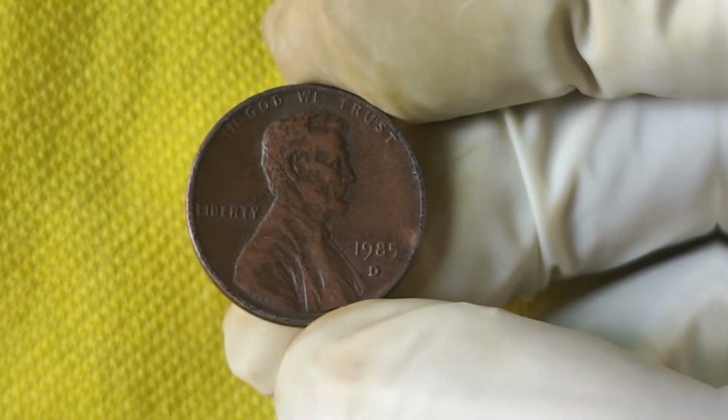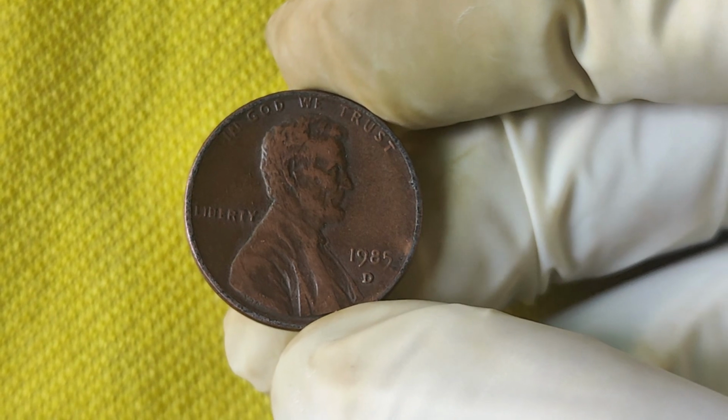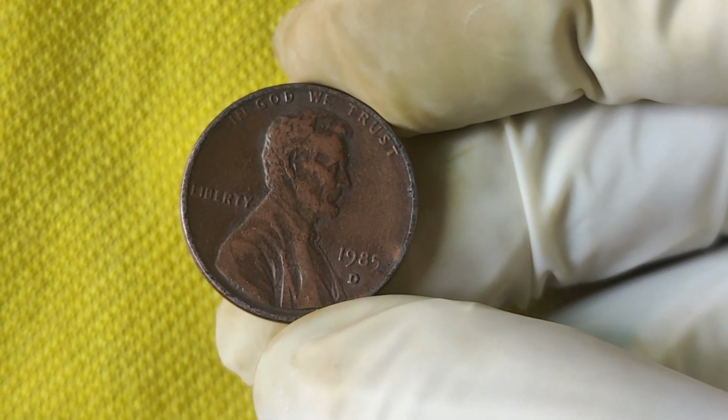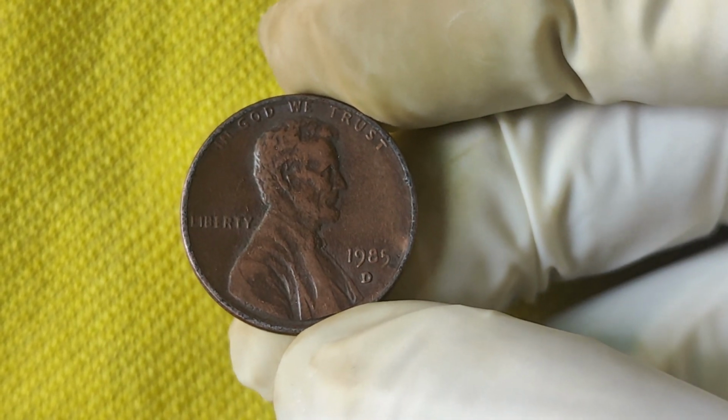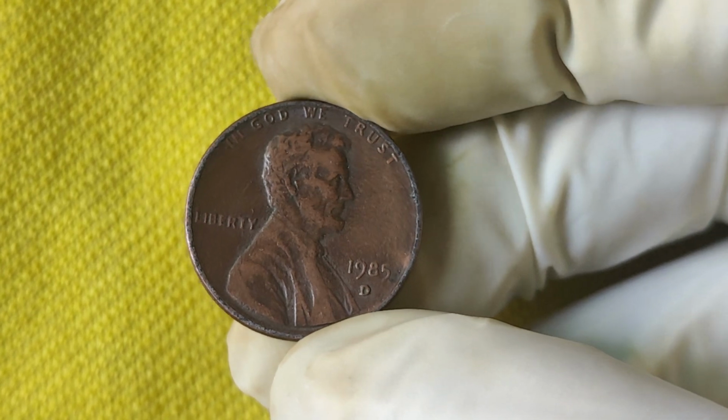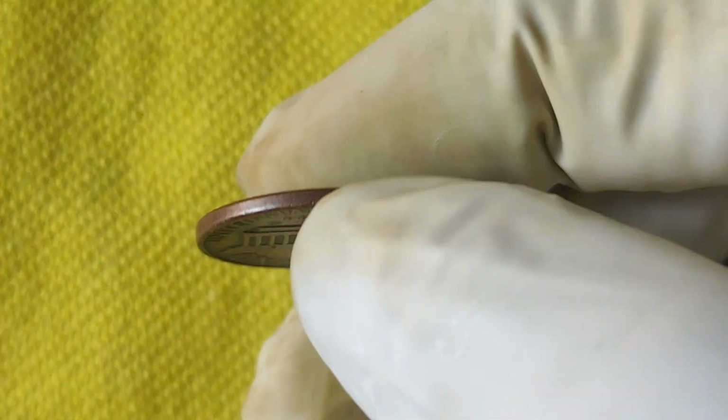The 1985 D Lincoln penny is a perfect example of why coin collecting is so exciting. From historical significance to potential big payouts, this tiny coin packs a punch. Who knows? That penny sitting in your pocket might just be worth thousands.